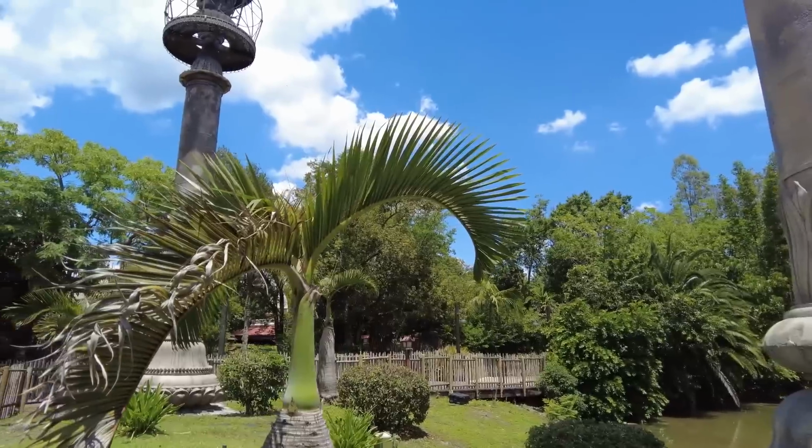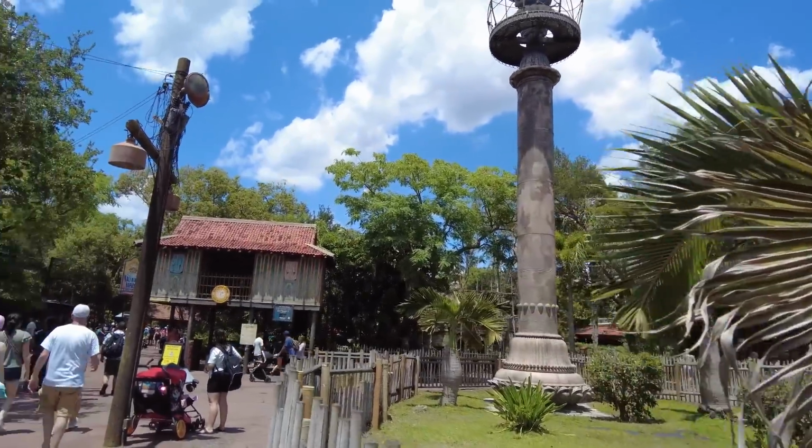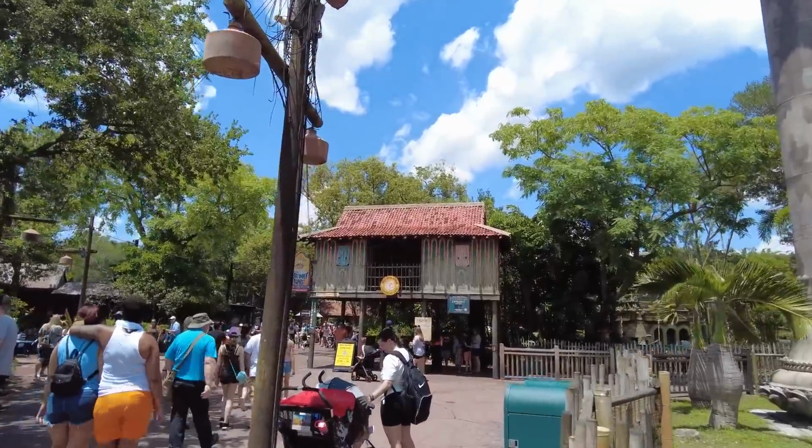And now I've done enough stalling. It's time for the worst ride in Animal Kingdom, and bet you know what it is. Unless you're new here, in which case, welcome. We're happy to have you. You probably guessed that the worst ride in Animal Kingdom is Kali River Rapids.